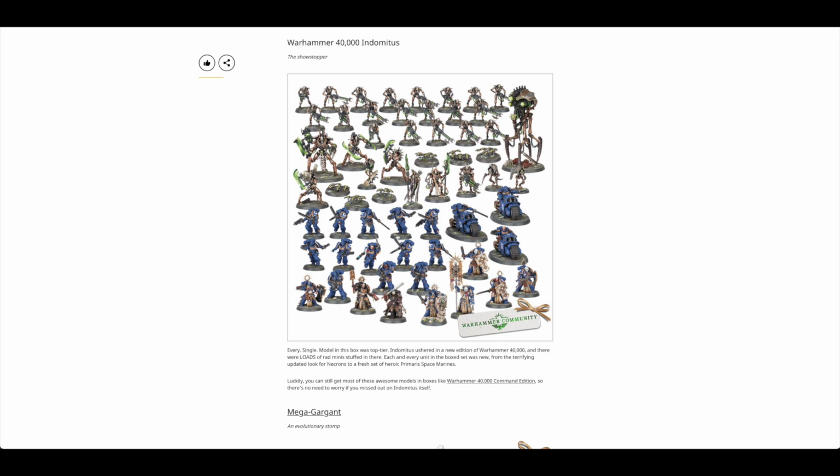But I just wish that they had released multi-part, multi-pose kits for the destroyers and the bikes. But overall, I was very happy with what that set produced, especially with the Necrons. They've done such a good job with all of these new Necron models. We've still got a few left to go.